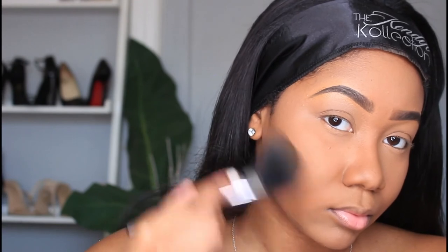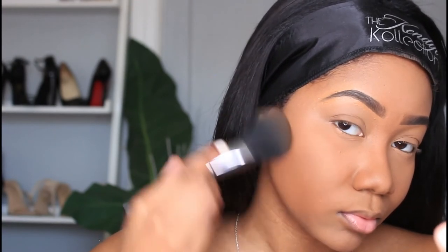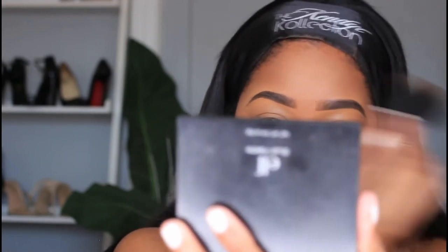Now I am lightly contouring. I used to go ham when it came to contour, but recently I've really been appreciating more natural looking contours, but that's just me. If you wanna pack it on, girl, by any means, go right ahead.